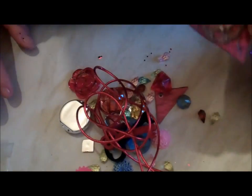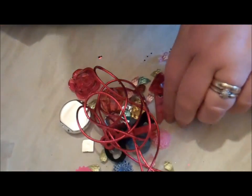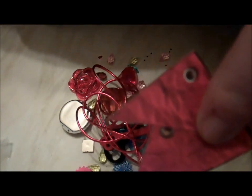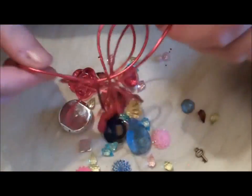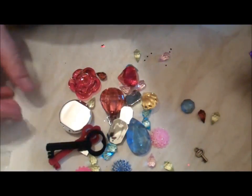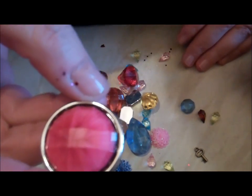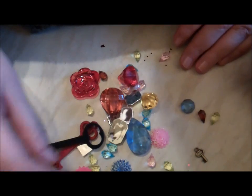Oh, and there's another one. Can you see that one? That's pretty. Oh, and I've got some corners. Oh my gosh. Oh, look at this binding. It's like a shiny red. Can you see that? It's gorgeous. Wouldn't that make an awesome centre of a flower? I love it. Thank you, Gina.